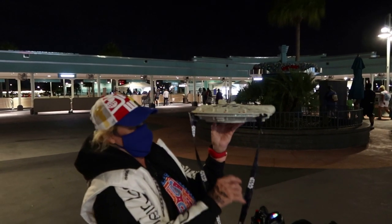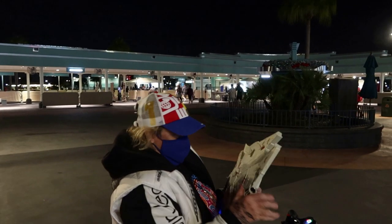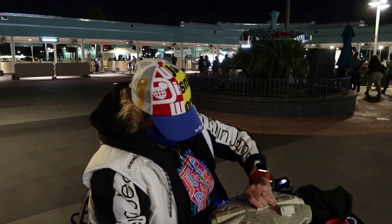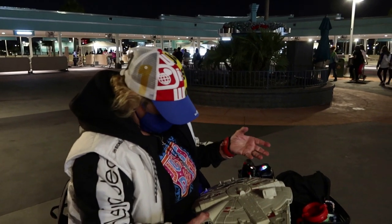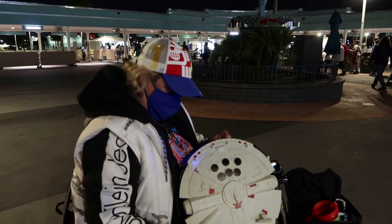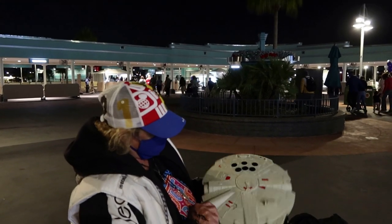That is the most interactive popcorn bucket that I have ever seen. Now, we did not get our popcorn in the bucket because it doesn't look like it even would hold that much. So we decided to just get the box, which we actually ended up not even eating because we were so full from dinner. But we didn't get it for the popcorn. We got it for the Millennium Falcon.